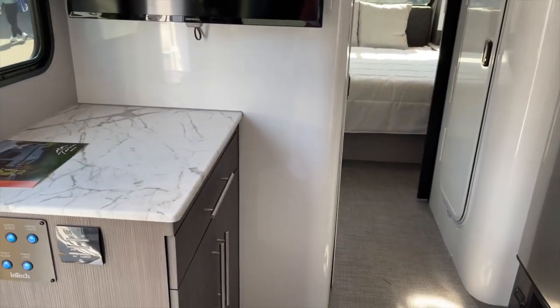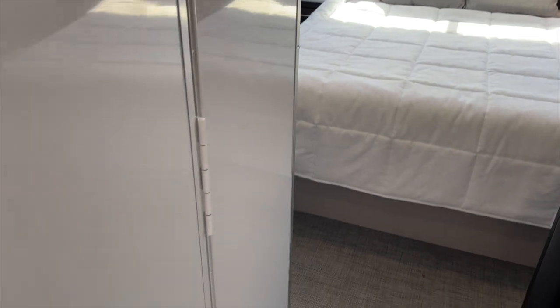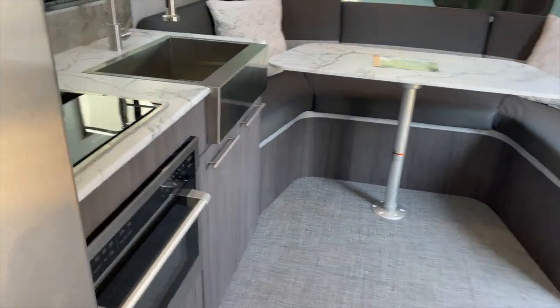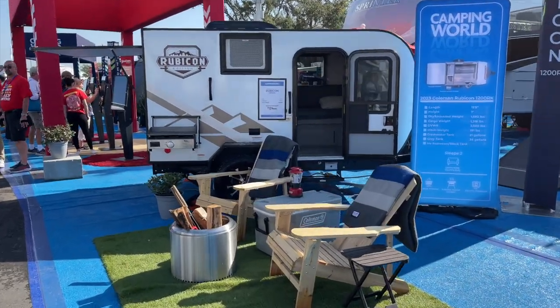Gosh, this is so cute. Compact, but it has everything. Spacious bedroom, big windows. Showers separated. Pretty big fridge. Nice living area. There's like an outside kitchen as well. These are super cute. So there's something for everyone.